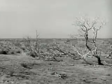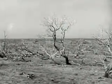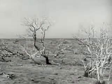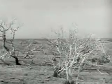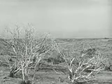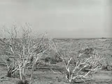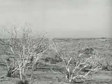And Moses said, "For they covered the face of the whole earth, so that the land was darkened, and they did eat of every herb of the land, and all the fruit of the trees, and there remained not any green thing, either tree or herb of the field, through all the land."